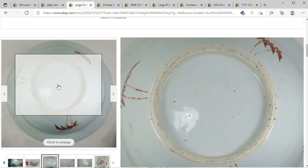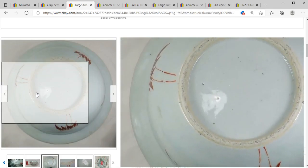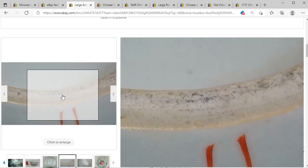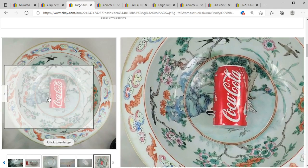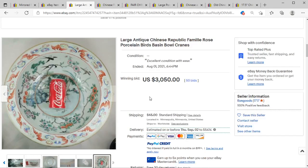Which again looks very Republic to me. It certainly has some early 20th century feel to it, and the painted bottom looks about right. Let's get the close up. Yep, that is nice to see. Nice to see a seller that's doing their diligence here. Also, this is interesting because the initial picture does not make me think this is this size. So this is quite a large bowl right here. Very nice.